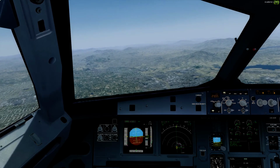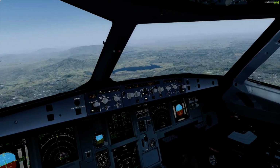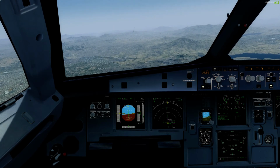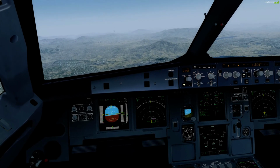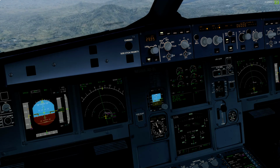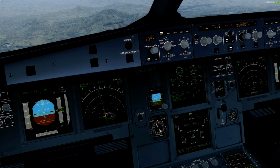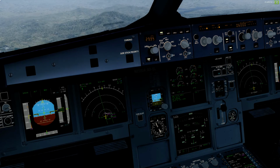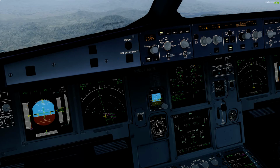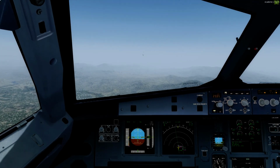Alright, here we are, 6,000 feet. We'll hold this for a moment, and then I will set in our computers and such after this next waypoint. I always get antsy on the arrival stage. I just want to do the approach and landing because it's one of my favorite things. The approach and landing, how could it not be?